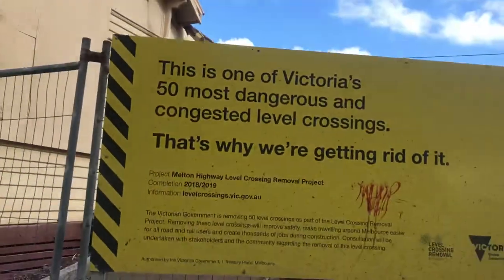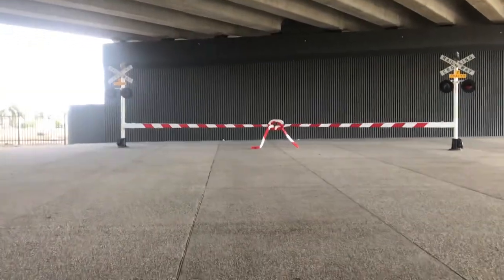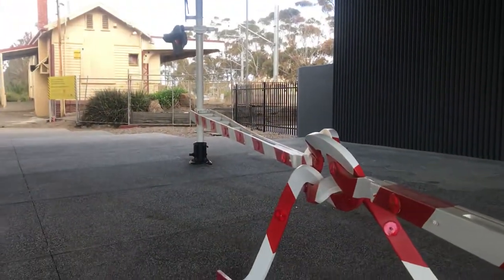Oh, look at this. The sign's still there. This is the bridge. This was a level crossing over here. Just look at this. I got excited, sorry. This is an art piece, I guess. Now you see it in full glory, huh?